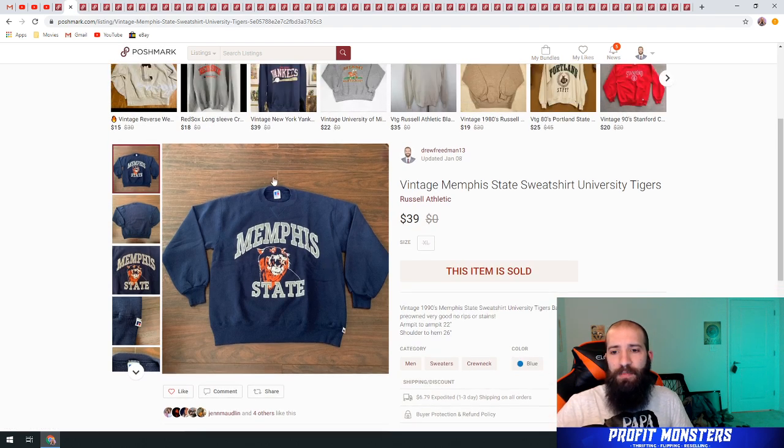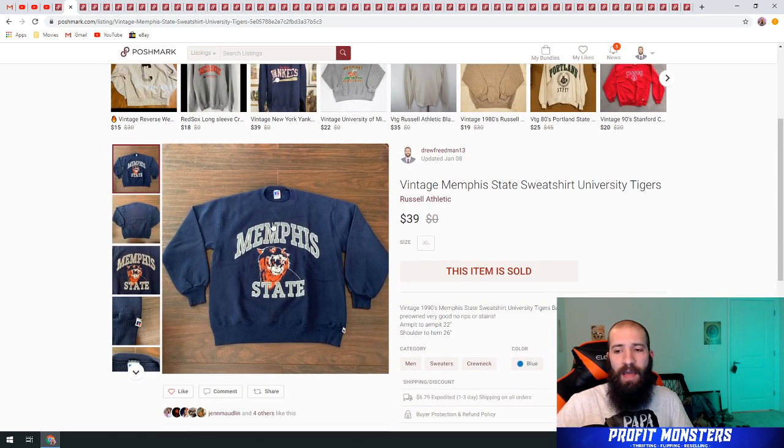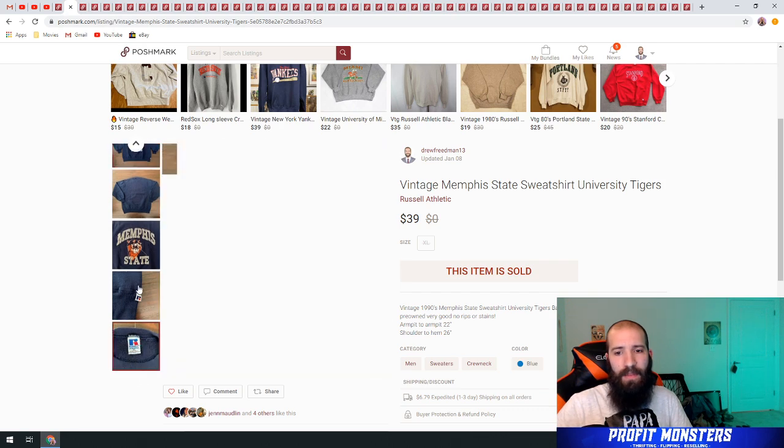This is a vintage Memphis State Tigers sweatshirt. Vintage college teams do really well. I always price them high because I know there's a demand for them, and eventually I'll find the right buyer. I'm not desperate to sell inventory when I know it will sell. And sure enough, this sold for $39 on Poshmark. And I believe I picked this up at the bins.